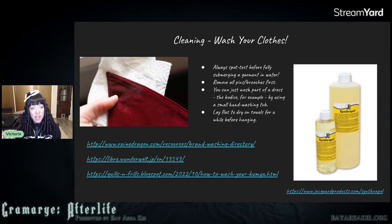You can also use color catchers, which are made to attract loose dye in the water and absorb it to themselves rather than releasing it back into the garment. I've actually read a lot of both pro and con articles on color catchers, but anecdotally, a lot of Lolitas I know have really good luck with them, particularly with red dyes.